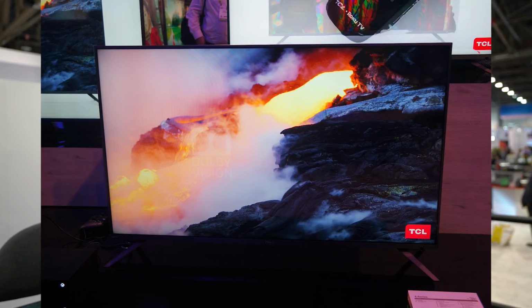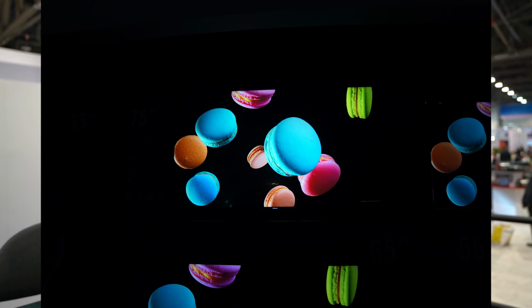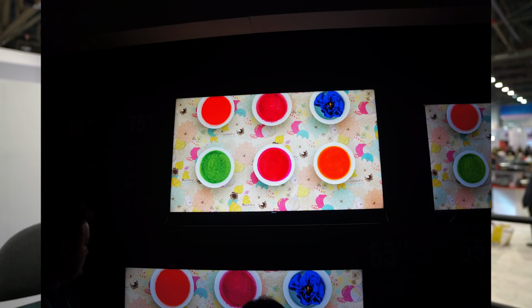One of your favorite TVs came from Hisense this year. Yeah, without a doubt. Their flagship for this year, the H10E, they're claiming 1,000 zones of local dimming, 2,000 nits. Local dimming was everywhere on the show floor this year, so local dimming's back. Just want to say that.